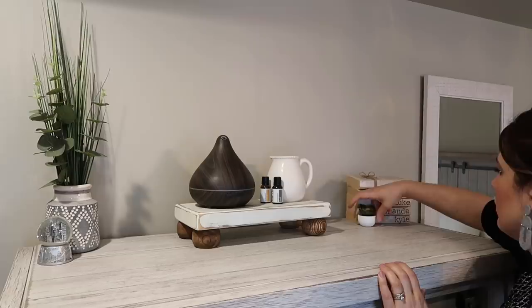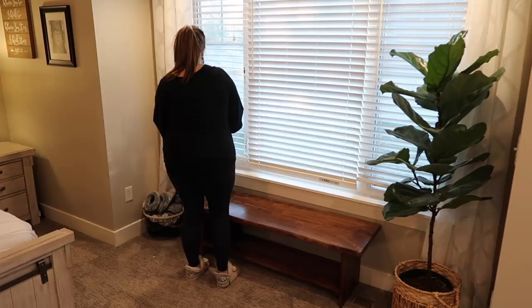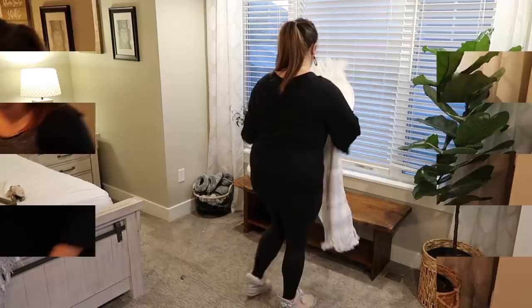So now that I have gotten this nook put together, it has easily become my favorite part of our new bedroom setup. I just feel like it is so cozy and also functional, and it just makes me so happy to have this in our room now.